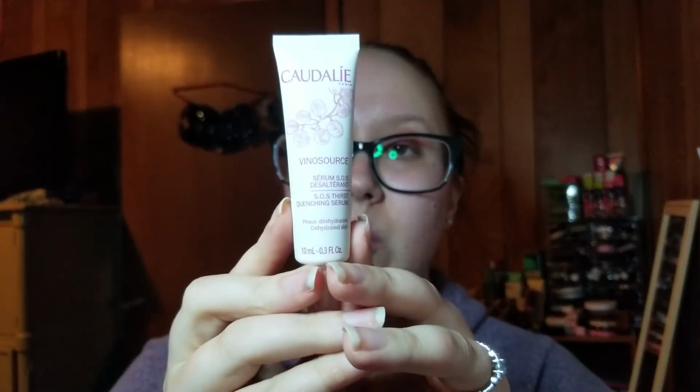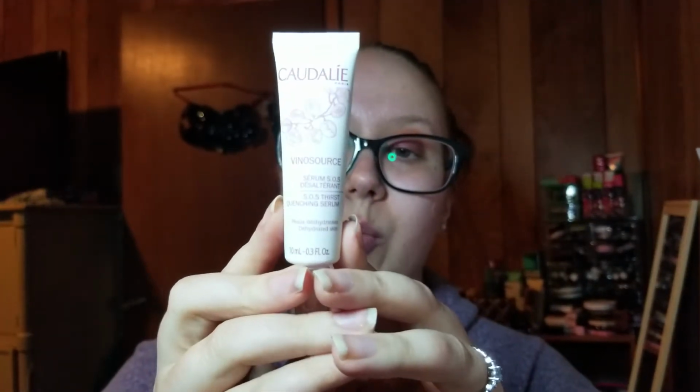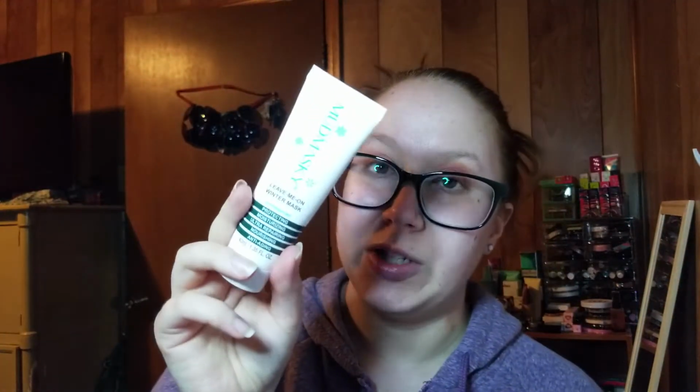Next we have, I'm still not sure how to pronounce this brand, Caudalie, Paris Venosource Serum SOS. It is the SOS Thirst Quenching Serum. Apply morning and evening to face and neck before moisturizer. So we have 2 moisturizing products. One's a serum, one's a cream. And we have a winter face mask. So this is definitely geared toward winter, helping keep the skin healthy.